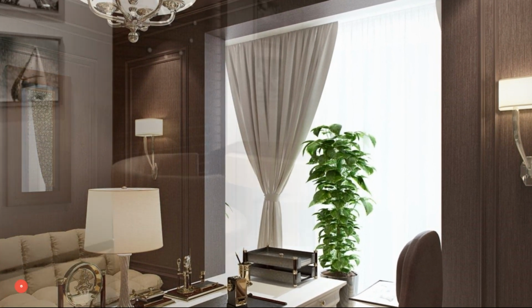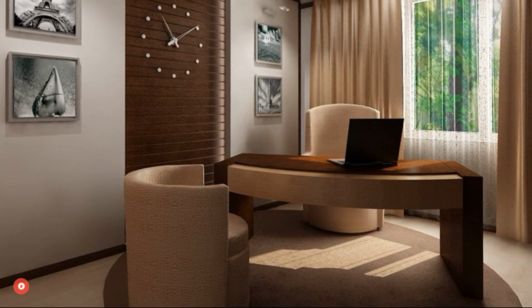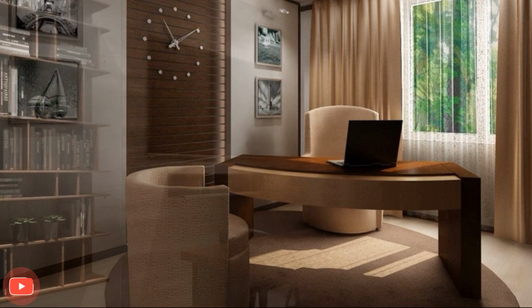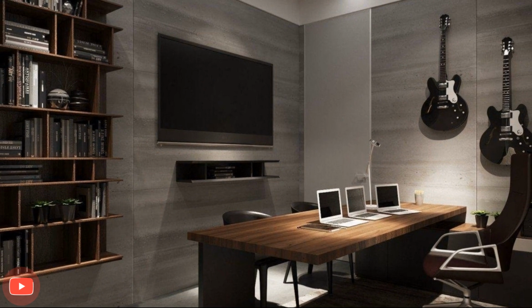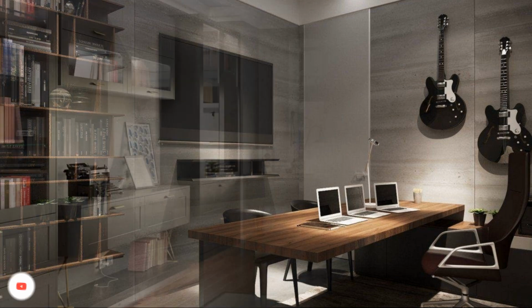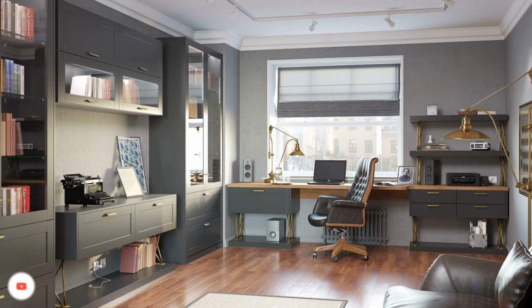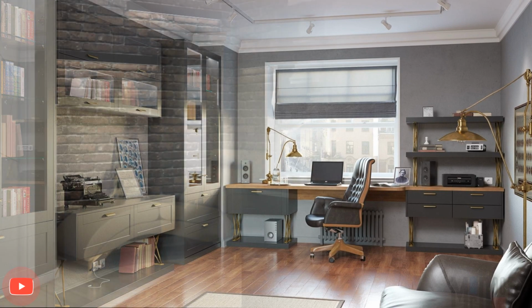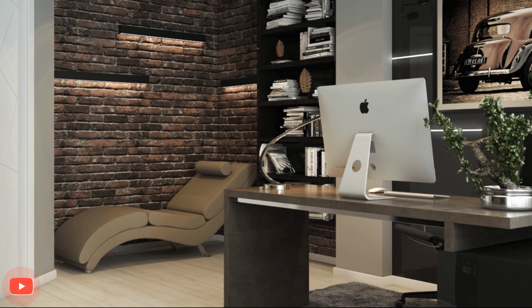Lighting plays a significant role in modern home office design. Maximizing natural light is key to creating a bright and energizing workspace. Large windows or strategically placed skylights bring in ample natural light, reducing eye strain and enhancing the overall ambience. Task lighting, such as adjustable desk lamps or pendant lights, supplements the natural light and helps create a well-lit and focused workspace.